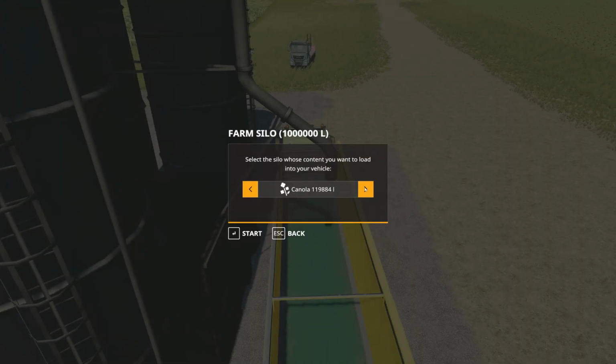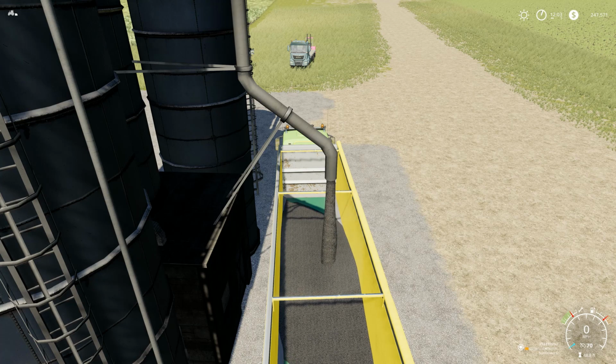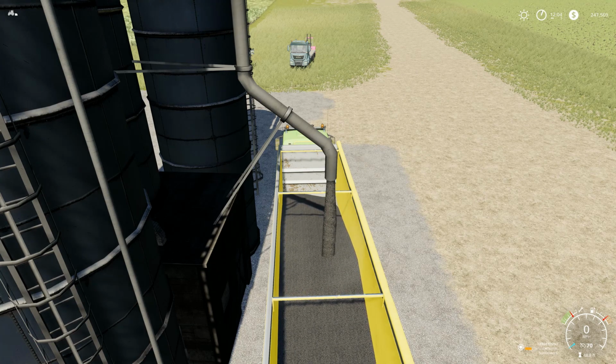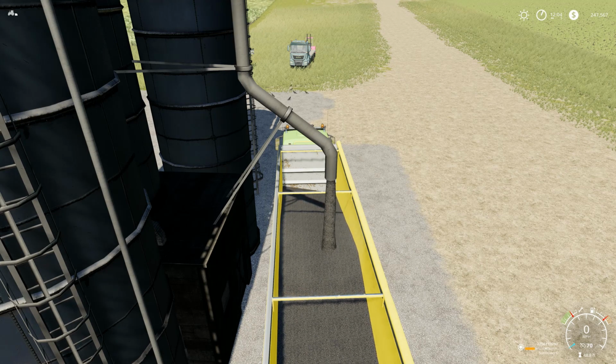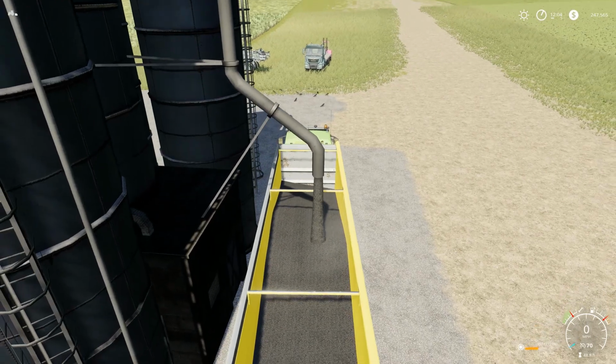Okay, so we're here for the sunflower. 60,000 liters of it. So we are going to make a good amount of cash today, especially when midnight comes, because we got all that stuff from the BGA. So we might be buying some property. Not in this episode, but maybe the next episode. I guess we'll have to look around and see what fields are doing what, is what we'll do.